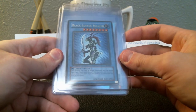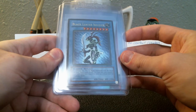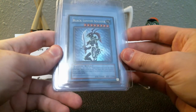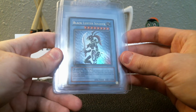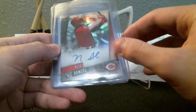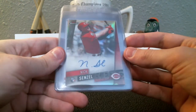This has a pretty low pop in a 10. I believe there's only like 8 to 10 PSA 10s out there. I want to say there's 8. And just the nostalgia of it, if you get some of the classic cards, they really command a premium for people who are doing set registries or for people who just enjoy the nostalgia. So fingers crossed for a 10 on that one. A little bit of a centering issue. Would gladly take a 9 if that was the case.